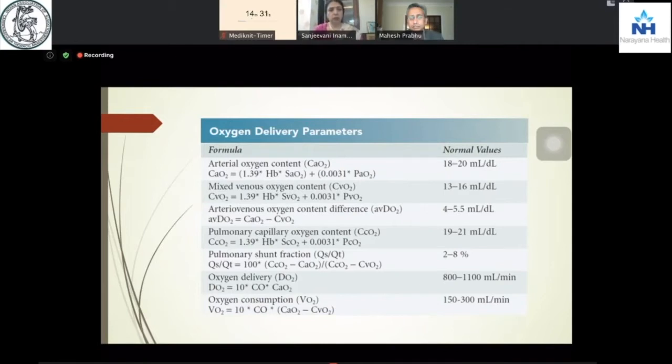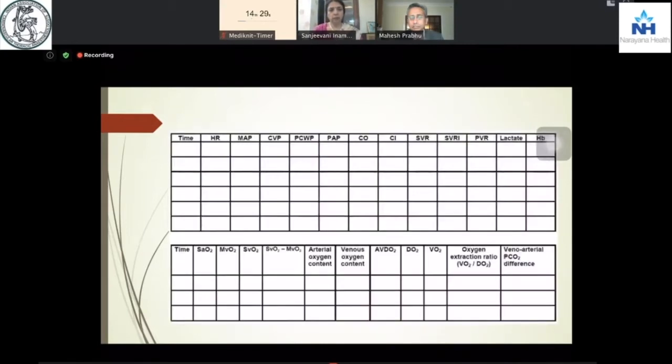To derive some useful information, we have to tabulate the data. And let's remember that trends are more important than the actual absolute values. So for that, we make two tables. One has the hemodynamic parameters and the other has the oxygen derived parameters. By looking at the trends, we know in which direction the patient is progressing. Another important chart which is used is the graph.